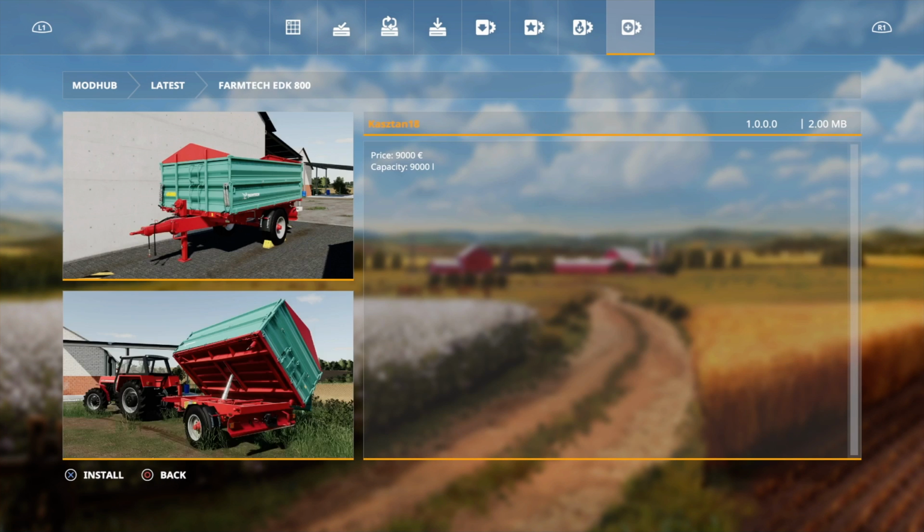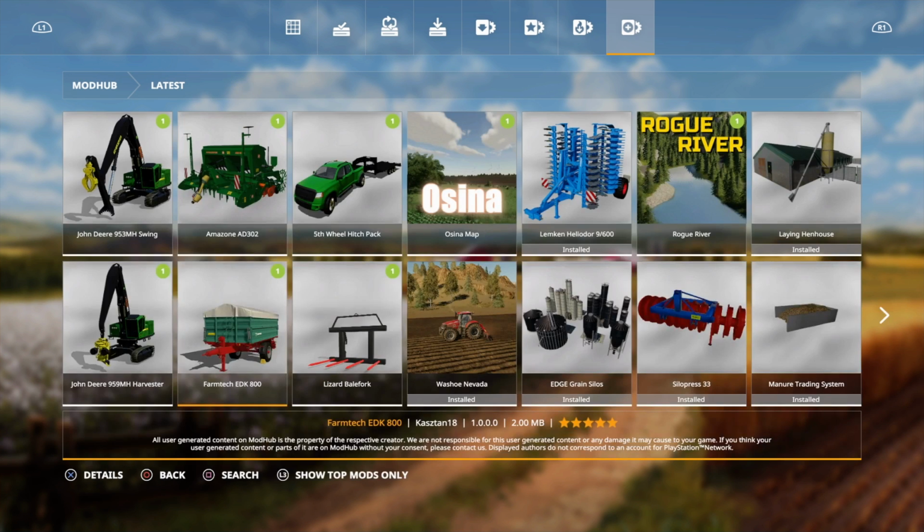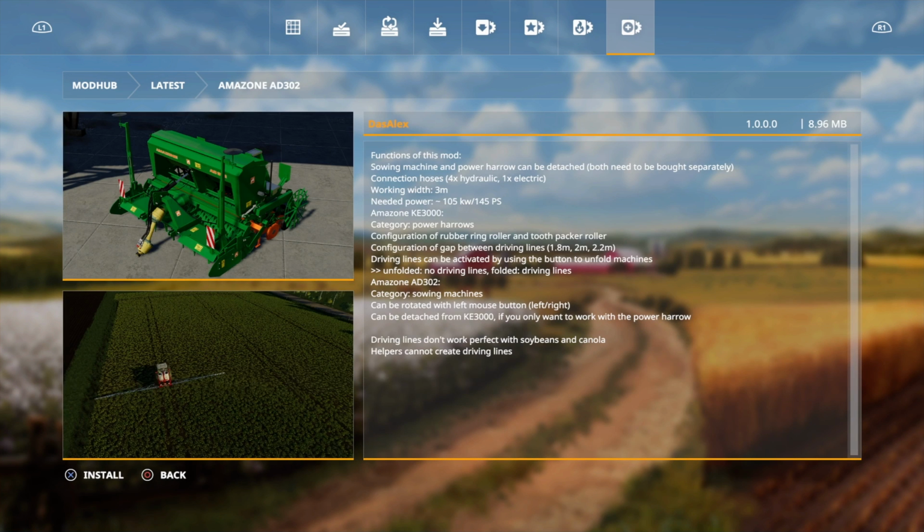Then we have a Farmtech EDK 800, and that's by Kazdan 18. So that's one of the smaller little trailers. Then we have an Amazon AD302. Functionless mod, sewing machine and power hammer can be attached. Both need to be bought separately.